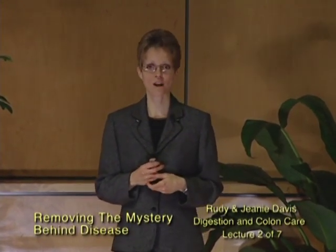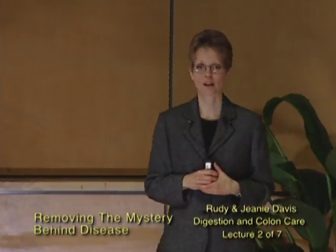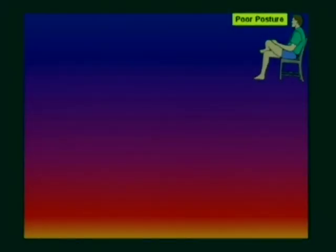Now we want to look at some things that will affect good elimination and good digestion in the body. Poor posture, why do you think that is? Okay, why do you think poor posture will cause a problem with digestion? Okay, we're all squished over, aren't we? Our digestive organs are all squished together and they're not going to function well.